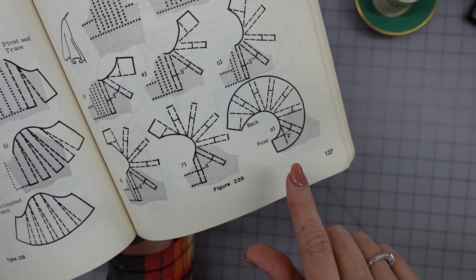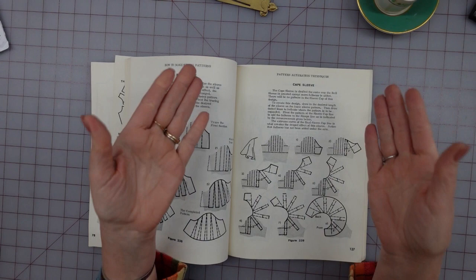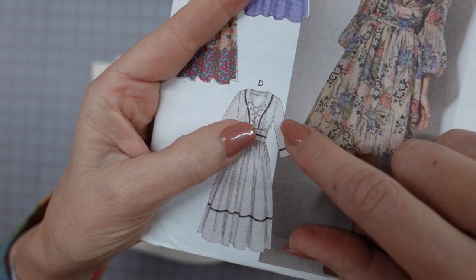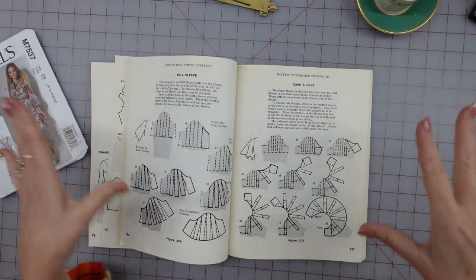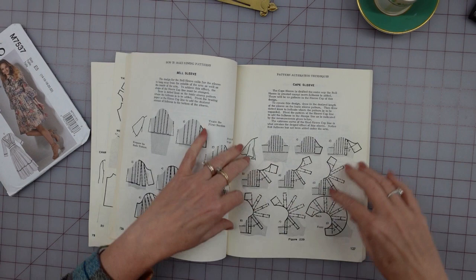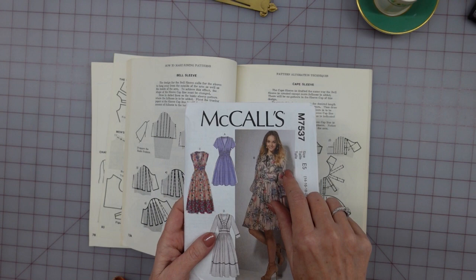Say you get a pattern, like this sleeve on this pattern right here. That's a very straight sleeve. But in general, this sleeve would fit me based on the dimensions. So I can trace out the sleeve from this pattern, draw all these lines on it, cut it, and flare it open like this, and all of a sudden I have a sleeve option that I know will fit this dress that is not offered on here, but it's what I want.